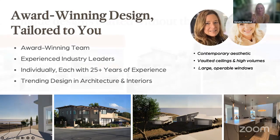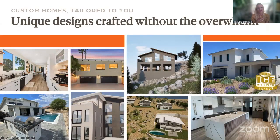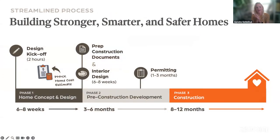So if you want to go to the next slide. Again, these are various renderings and images of homes that we've done. And really it is going to come down to what it is that you want. We'll start that with a kickoff, a 2-hour kickoff. If you have any inspiration images, anything that you want to share with us beforehand, that's great.